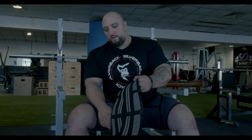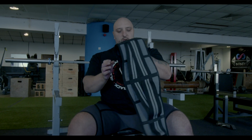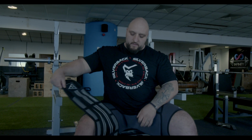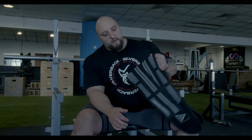I've got 2 of these belts. These are the new underarm belts. So this is the grey one. I've always been a big fan of having an underbelt under any belt I wear, whether it's for log, deadlift, squat. I always used to have a Rehband one, very, very similar to this. So this is probably the same quality, if not better, than Rehband.